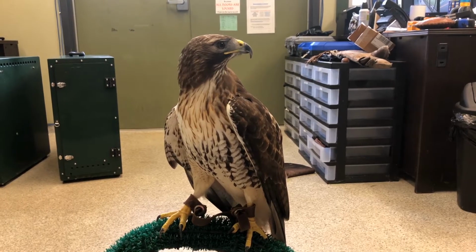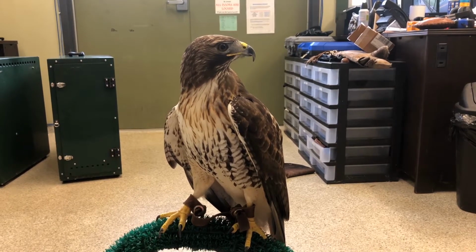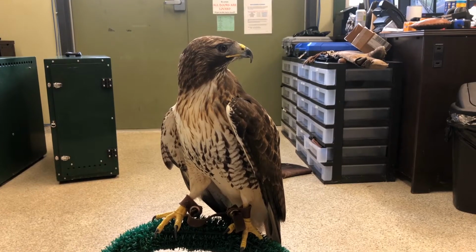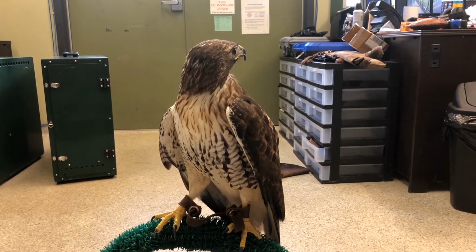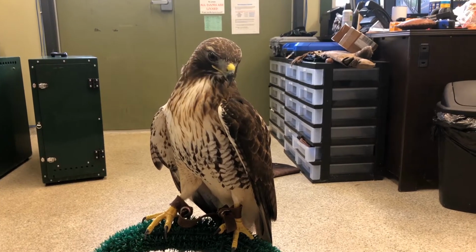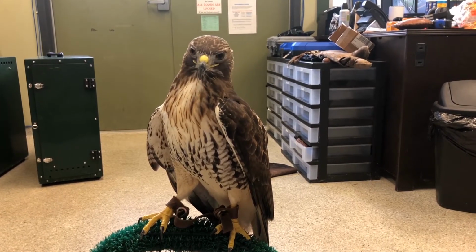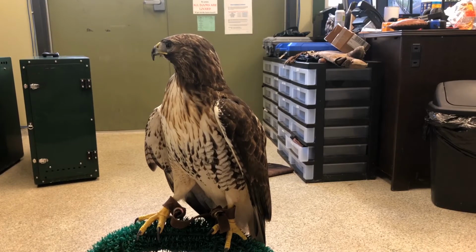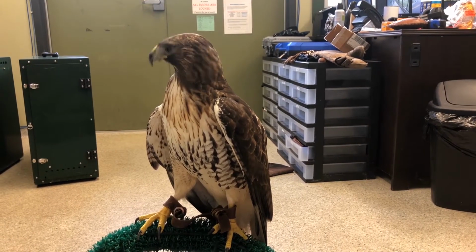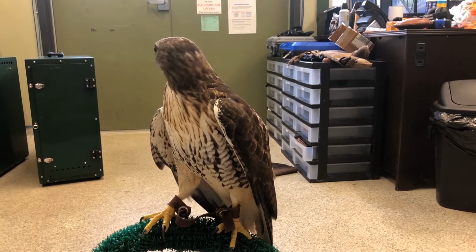Now this is one of our red-tailed hawks. We've actually got two red-tailed hawks out here at the Southeastern Raptor Center. This one is our female. For the most part, in raptors, the males and the females look the same. We talked about the barn owl, that's one of the exceptions, but usually the males and females look the same. The only ways you can tell the difference between the two of them are you can either wait to see who lays an egg, or you could do a DNA test.